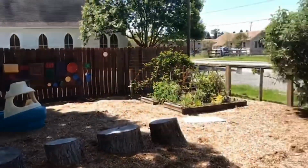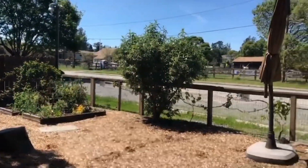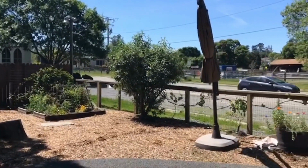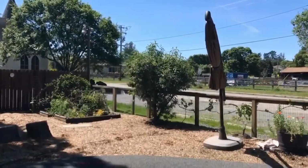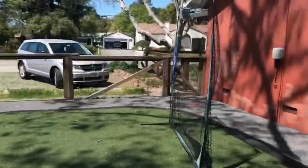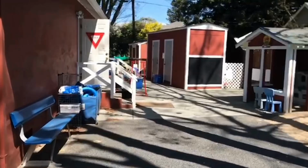And as you can tell, we are right across the street from the Cotati farm, from Farmster, and they're working on it right now. So hopefully when we start back at school, we'll be able to go visit our friends across the street, all the little animals.